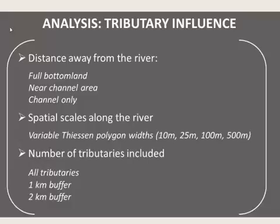Then we also did a number of different Thiessen polygons, a number of different spatial scales along the river, so longitudinally. And then finally, we wanted to see if we could isolate trib effects. So we wanted to see if the patterns changed when you included all the tributaries that we had. If we did a 1 kilometer buffer, so 500 meters upstream and downstream, and a 2 kilometer buffer, 1,000 meters upstream and downstream. Both to capture the influence of an individual trib, but also to try to put some bounds on the actual effects of that trib that we were seeing or not seeing.